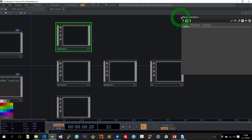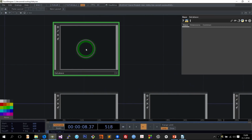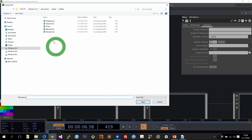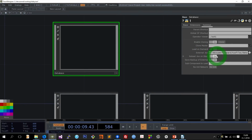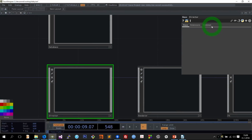Oh yeah, so in TouchDesigner we made these modules, and these are actually already saved out as toe files. So now we actually forgot something. I need to tell it that it's an external toe file. So you can click here and tell it, well, this is the database, and I want to reload this toe on start, and save backup external. You can do that. And that means if it can't find the toe, it will load the backup in this toe file.